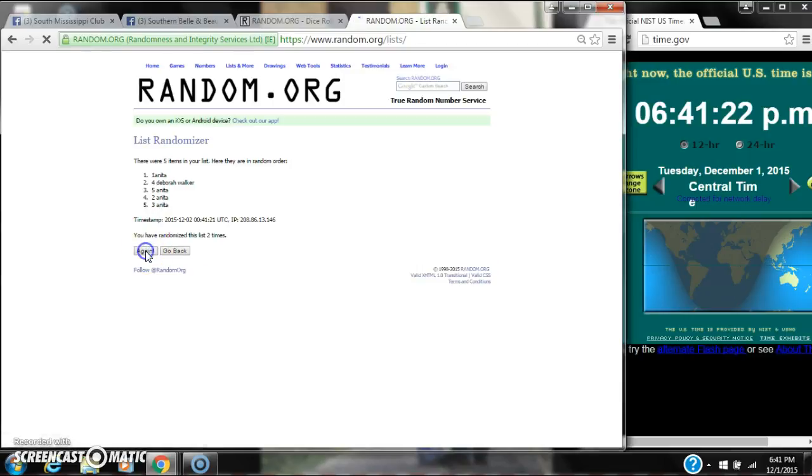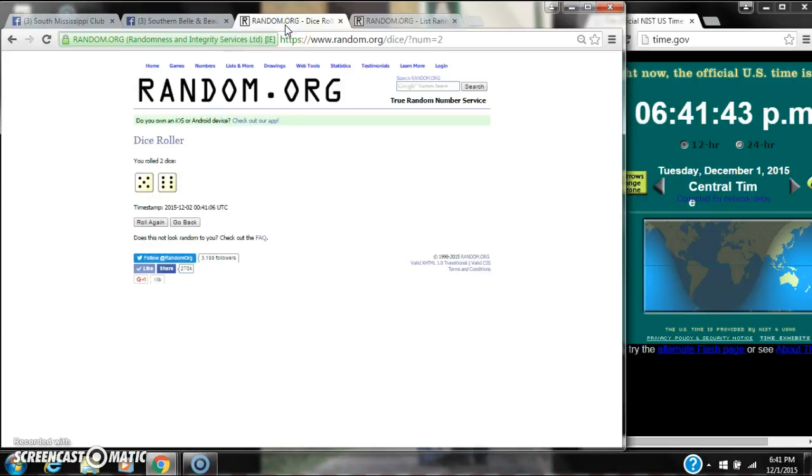That's 2, 3, 4, 5, 6, 7, 8, 9, 10. After the 10th time, there are 5 items on the list. Anita's on top, and she's also on bottom. We've randomized 10 times. The dice calls for an 11.